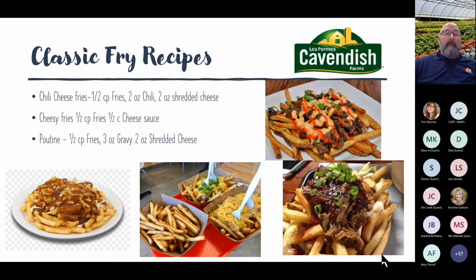So as I said earlier, some options for fries to bring them instead of just a side dish, to make them part of the entree, is chili cheese fries. Just plain cheesy fries with sauce or baked shredded cheese on it. A poutine: shredded cheese, gravy, French fries. Take your fries, throw a little bit of smoked pork or smoked chicken on them.